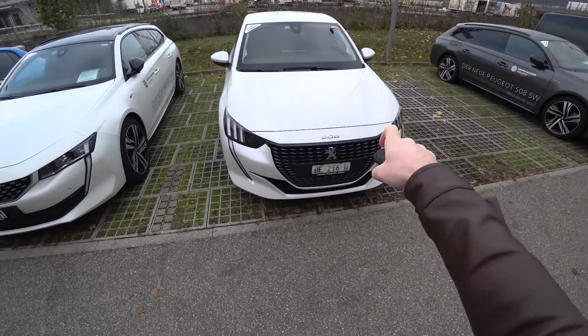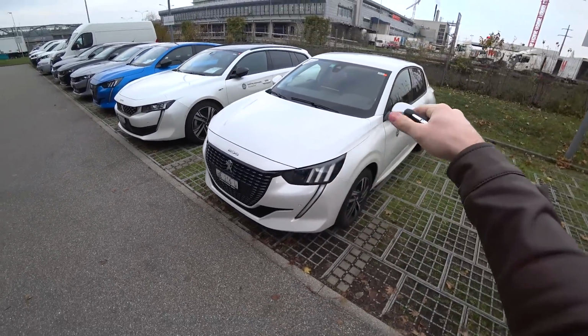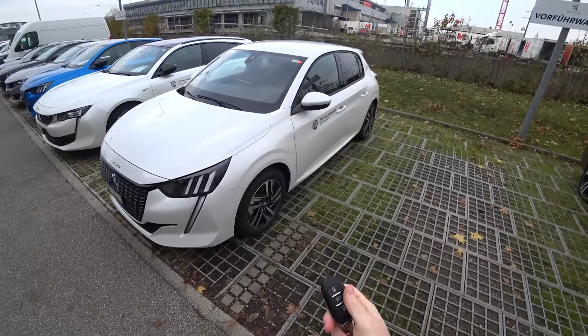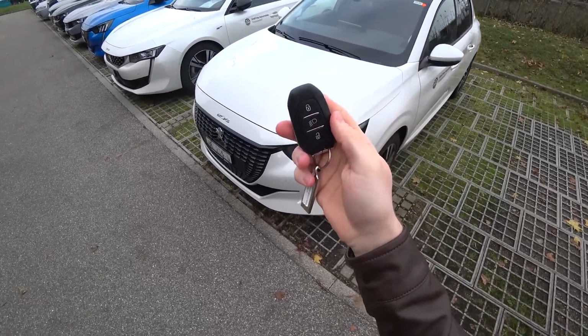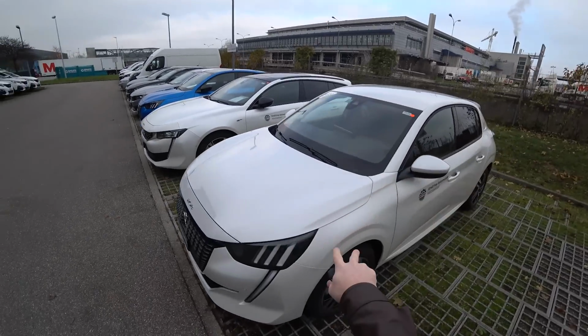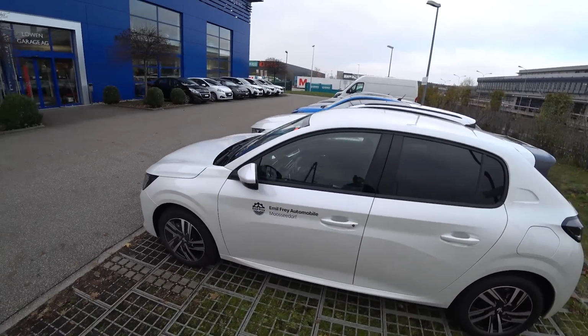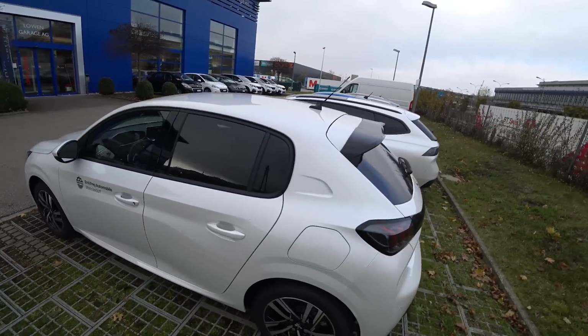Today I have right here with me the new Peugeot 208. This is the brand new 2020 model. I have right here the key if you're interested in how the key looks like. Here we have the Allure version of the car. I will show you the price and information about the car, and then I will make a test drive for you guys.